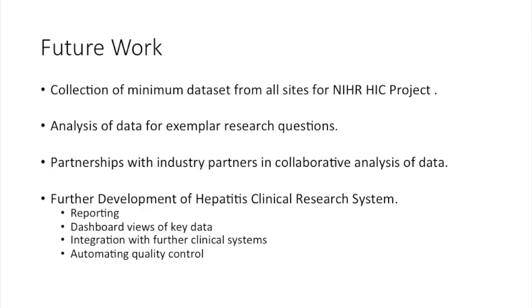Some of the future work we're working on is collection of the minimum data set for the NIHR HIC. So that's all the individual sites providing their data so we can analyze it. And we have quite a large volume of that data already. We just want to make sure that we've got the highest quality of data, rather than just having a huge volume of it. We also want a huge volume of high quality data.